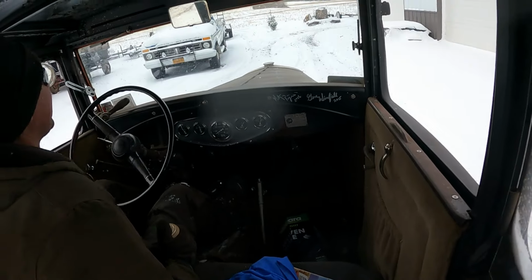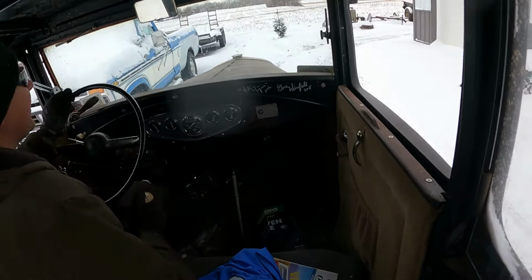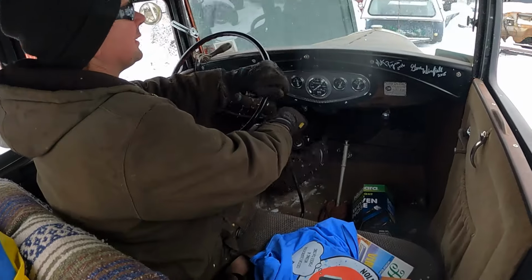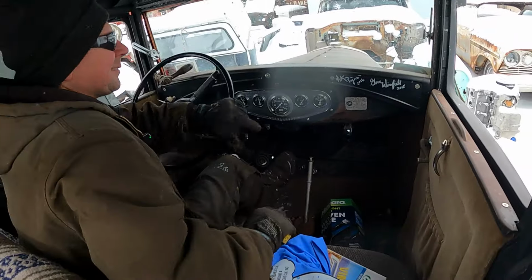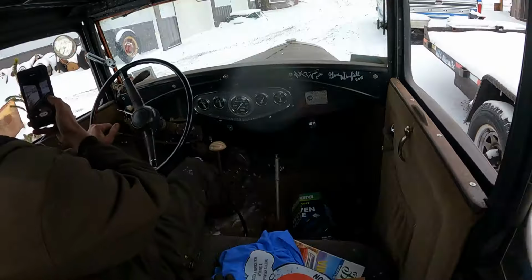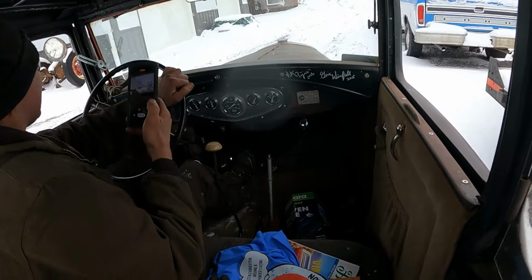This thing goes like crazy in the snow. This is the new snow machine right here. I'm out here in the snow. It's 14 degrees out. I'm in my Model A coupe. Let's get it. Here we go.